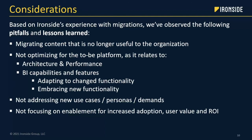not focusing on enablement for increased adoption, user value, and return on investment, right? If you think about it, when whatever tool you have was rolled out, there was likely a groundswell around enablement. Get people enabled, lots of focus on that, but that tapers off over time. You may find that with new folks coming on, in the last while enablement has been at a low. Maybe it's assumed they know the tool, or it's a struggle for them to get enabled. So if we're migrating to a new tool, definitely reinvest in that, because enablement is going to drive the adoption and the value, and then ultimately the return on the investment.